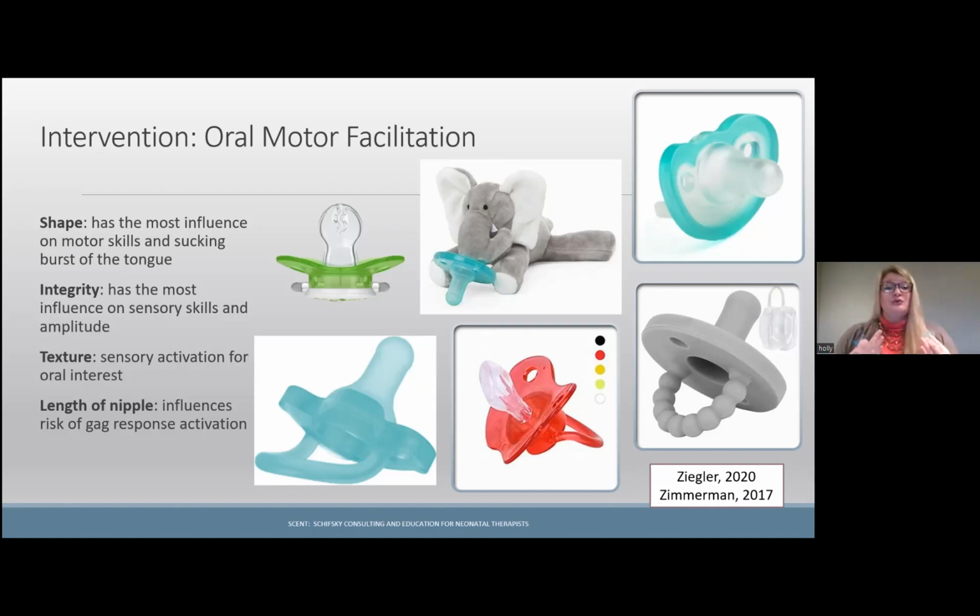The other thing to really consider is the length of the pacifier. If the baby is showing a lot of gagging and retching, longer pacifiers can trigger that gag response. So you might have to start with a shorter pacifier or only offer the bulb of the pacifier to start to desensitize that gag response, because once the infant starts to gag, it can really trigger a fight or flight response. And we know that development does not occur when infants are in a fight or flight response.